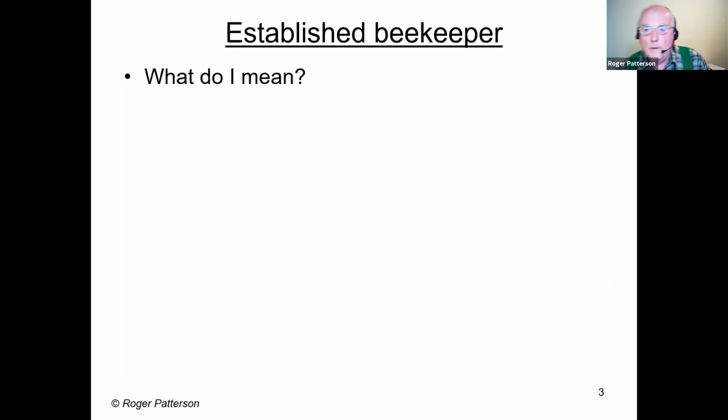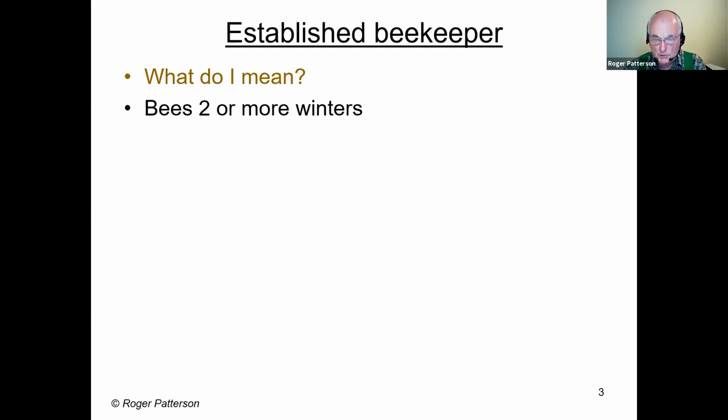Rosie's just about 2.5. So in the title, the established beekeeper, what is an established beekeeper? If you ask a lot of beekeepers what an experienced beekeeper is, or an inexperienced one, or a beginner, or an established one, they'll probably all give you different answers. So what I mean here is somebody that's actually started beekeeping and is committed to it for the future. So perhaps they've been keeping bees for 2 or more winters.